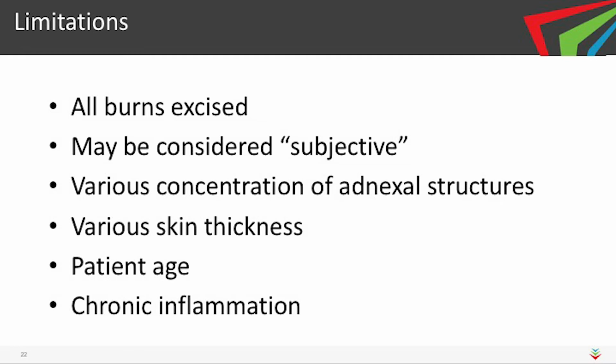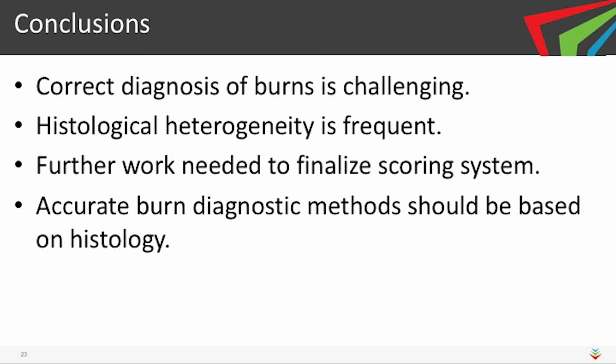So in conclusion, yet again, the correct diagnosis of burn wounds is difficult. The histological heterogeneity of these burn wounds is frequent and also really complicates the matter. So before we use this system or any kind of system, we need to make a really dedicated study to determine an adequate and appropriate path to determine histology. But ultimately, any diagnostic methods like laser Doppler or other kind of imaging should be based on the true diagnosis method, whatever that is, in this case, maybe histology.